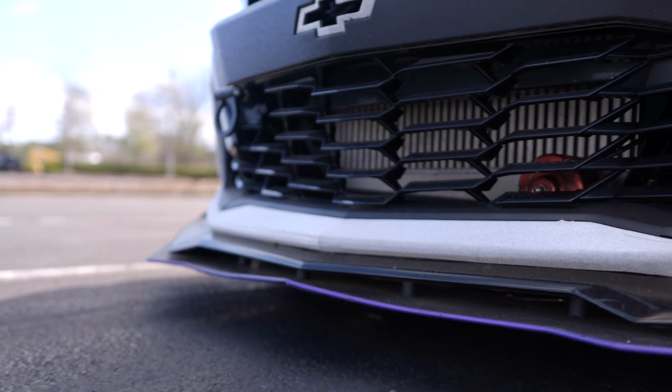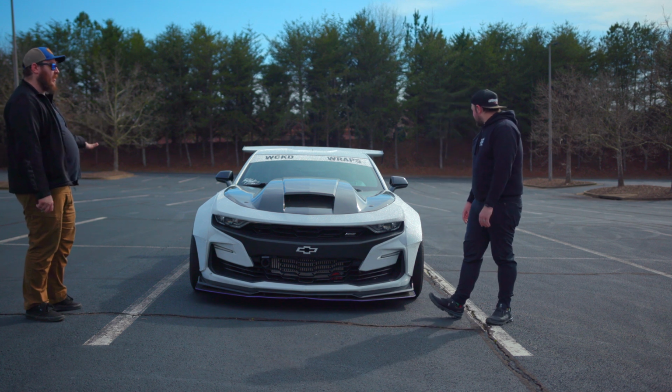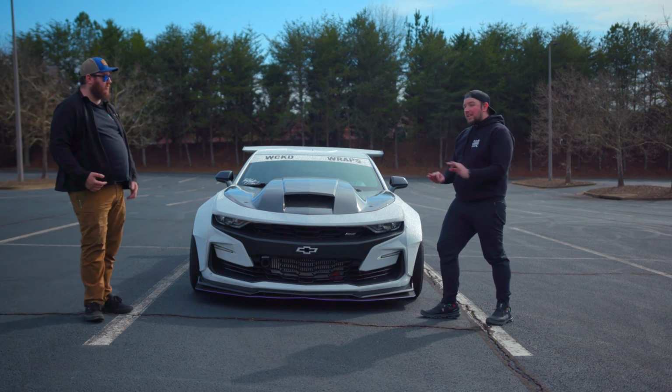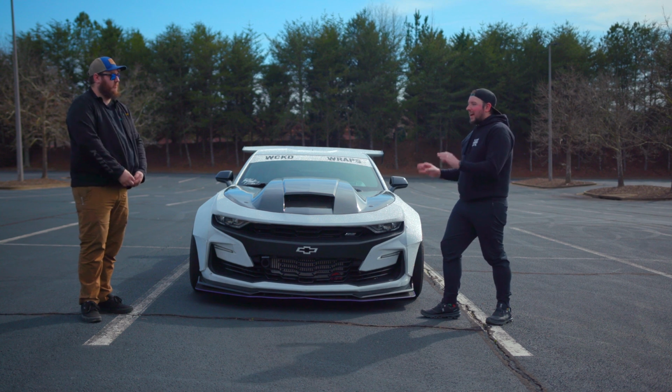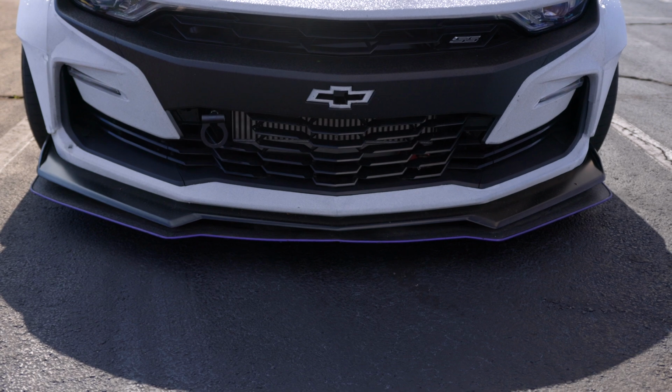The purple accents, I like it. I think it's just a little offset of color on something that is pretty much black and white. I think it pops, it looks good. The purple's the only color on the car, and I love the fact that there's this small, subtle color. Yeah, I dig the hell out of that.